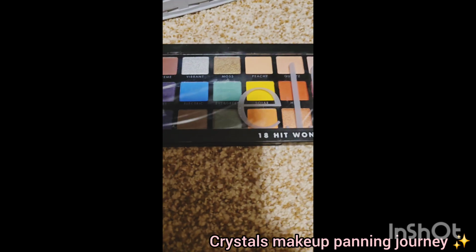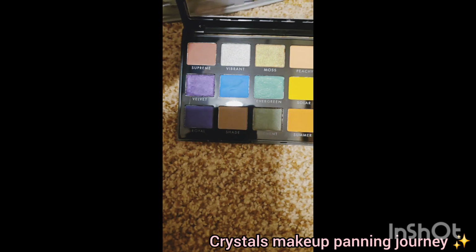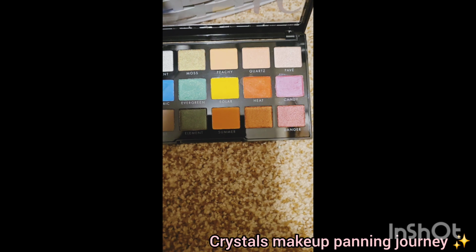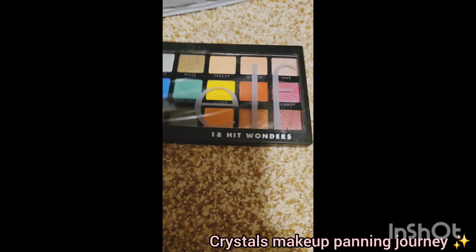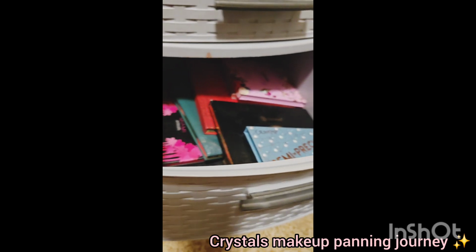This was an e.l.f. one that I'd gotten from Target a long time ago. But, yeah, I haven't used a lot of these. I know this yellow and the oranges I'm not going to really use in this palette, but I do like the purples and the blues, silvers, the golds, the pinks. So it is an okay palette. Probably not one of my favorite ones now. I can show you what's in this drawer.